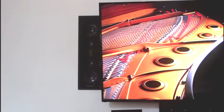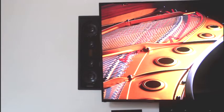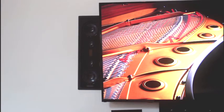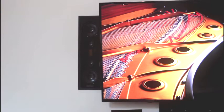The MartinLogan Edges, great speakers. Turned out the room wasn't great for the speakers, or vice versa. They were professionally installed by a local part of a national brand. I won't mention names, but just based on that description, you can probably figure out who they were. They've done work for me before. They did nice work. Here they let me down, although they did do a neat job in doing the wall install and mounting the TV.